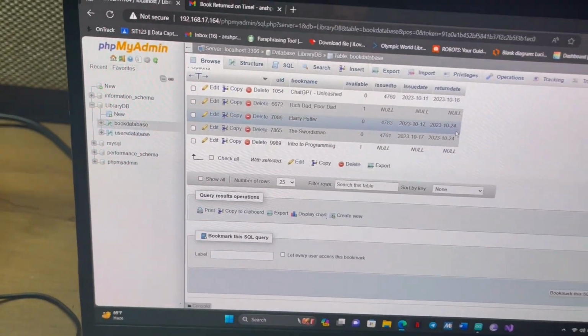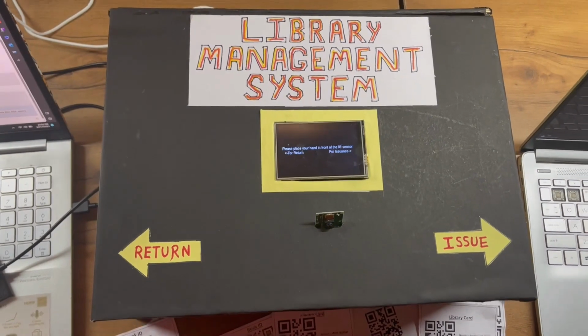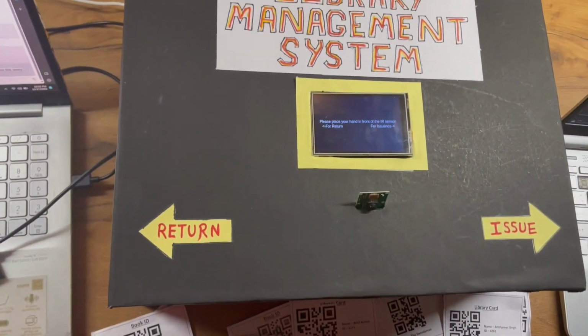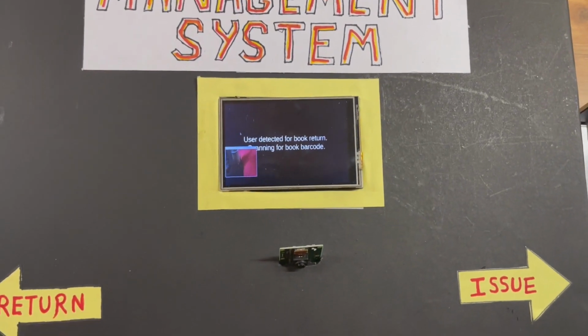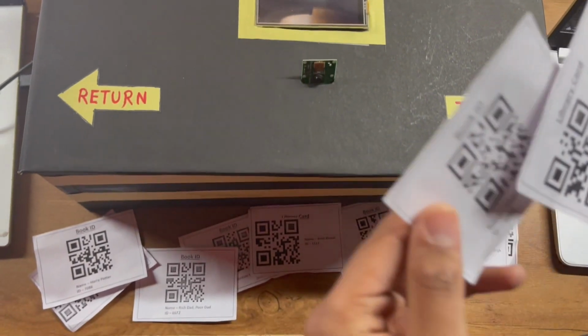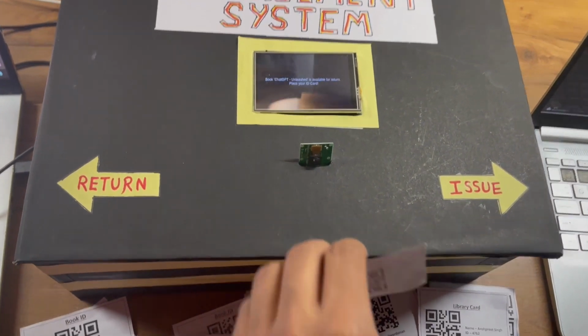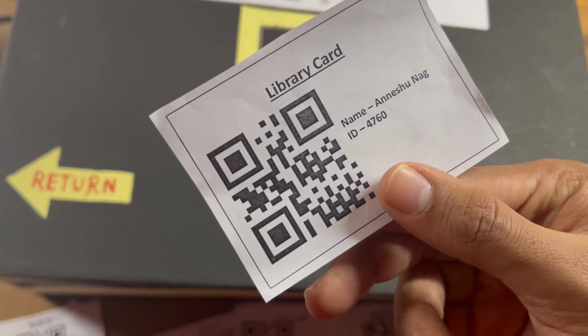Now we will go to the actual demo of the hardware. These are the barcodes that we will be using. The user places his hand in front of the return IR sensor. First of all, showing the book barcode that we want to return. As you can see on the screen, the book has been detected.